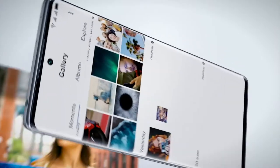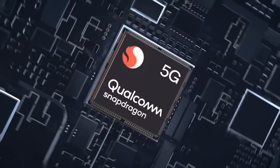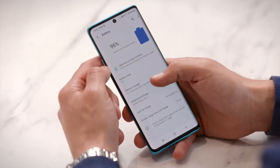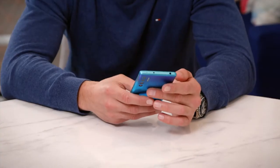Improved baseline storage of 256 gigabytes delivers all the space you need for apps, photos, movies, and music, so you can download without worry and at high speed thanks to 5G connectivity, which also means you're all set for the future. Paired with a 4,500 milliamp hour battery that can easily last all day, the TCL 20 Pro 5G is the perfect companion for your adventures.